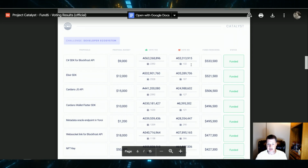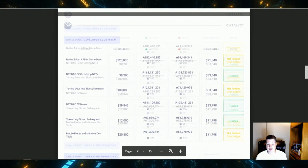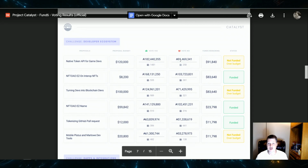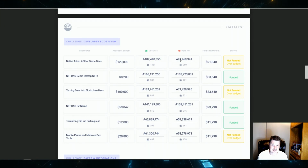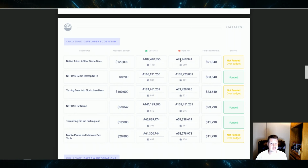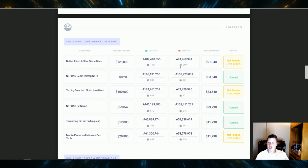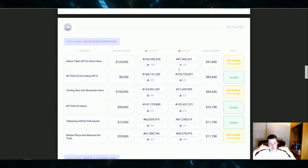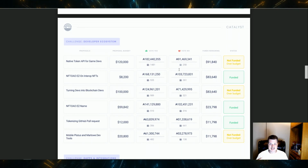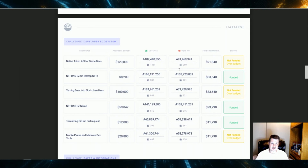So you have people who voted no saying, I really don't want this. In particular, like my API for game devs, 91 million say, nope, I don't like the idea. I don't think it's important for this round. I don't think Chad can do the project. Whatever the case is, I don't want this, right? And there's enough no votes to push my listing down in the rankings, therefore it doesn't get funded. This is the process actually working.